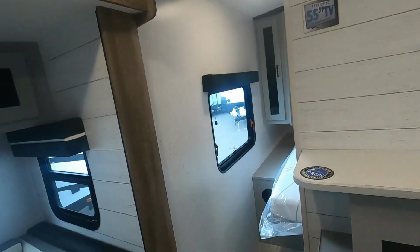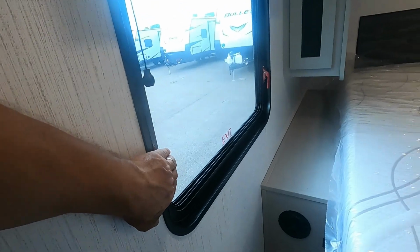Continue through the unit. Your AC does have a quick dump. That'll dump your air right here. Emergency exit window in your bedroom. And you do have a little bit of storage up underneath your bed.